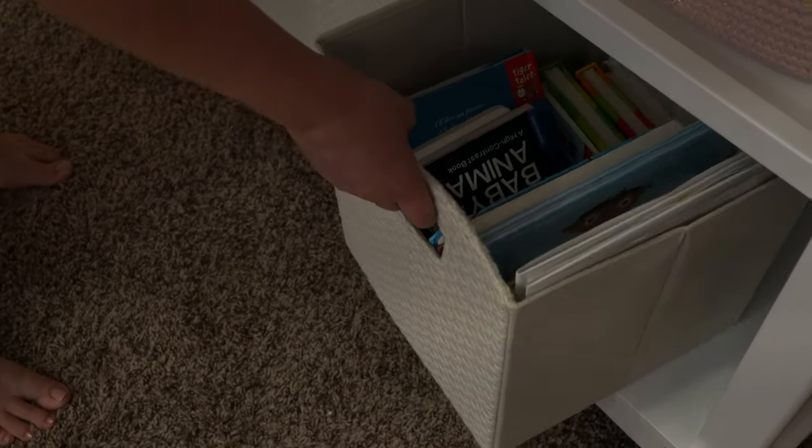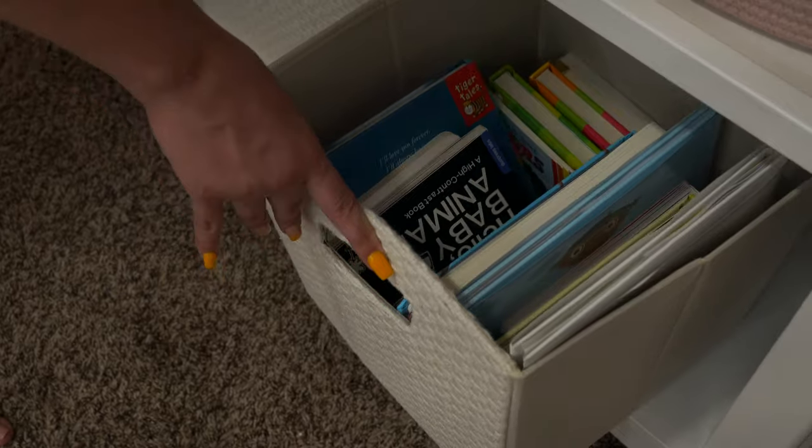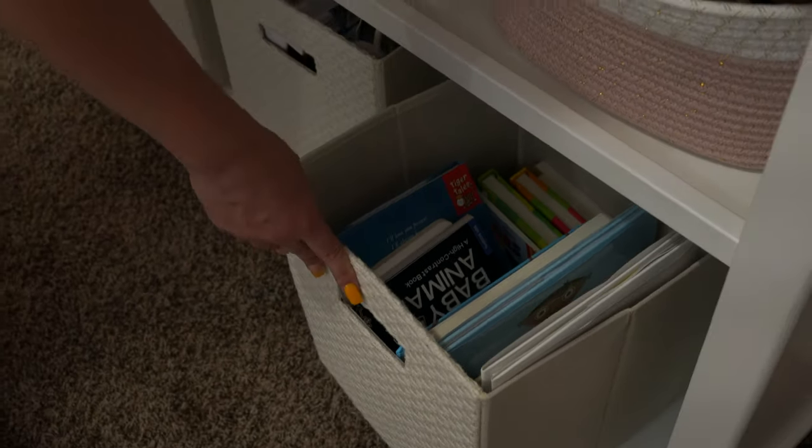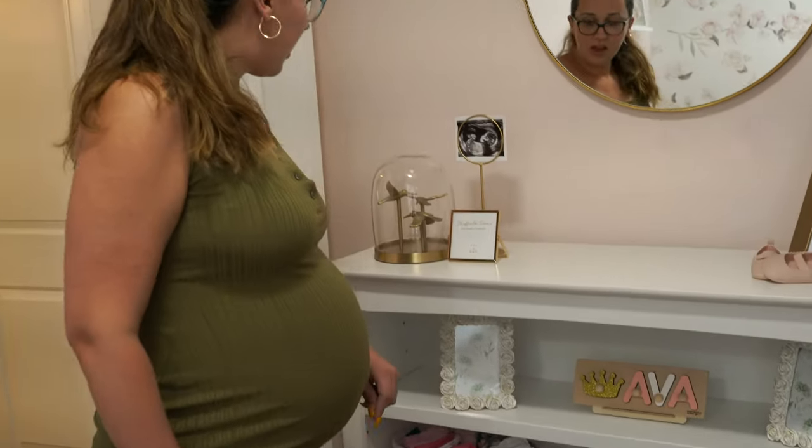These are books that we have here. Nice small little collections for now. What I did for our baby shower is I asked people to get us books instead of cards. And I thought that was a good idea to start to build her collection.